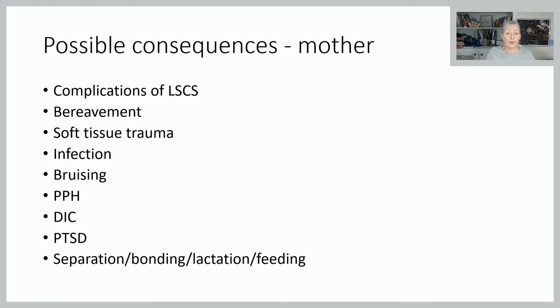If the baby has survived, it is almost certainly going to be in special care, so therefore you will have separation and bonding issues. So you need to think about, how can I support the mother with that? So ideally get her around to see her baby as soon as possible. Get photographs of her baby from NICU if it's not possible to get her around there. Some units have video links to the babies, particularly with COVID.